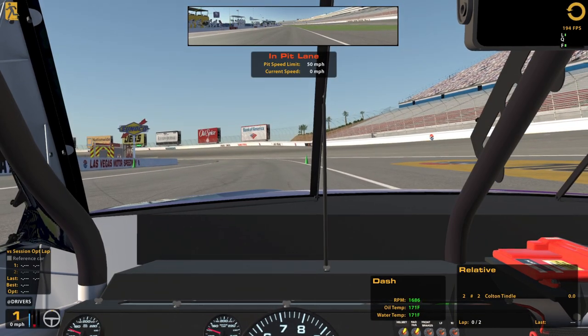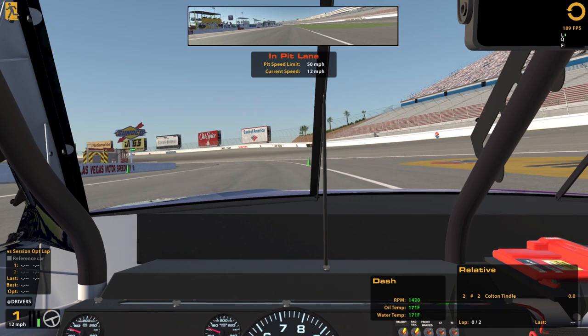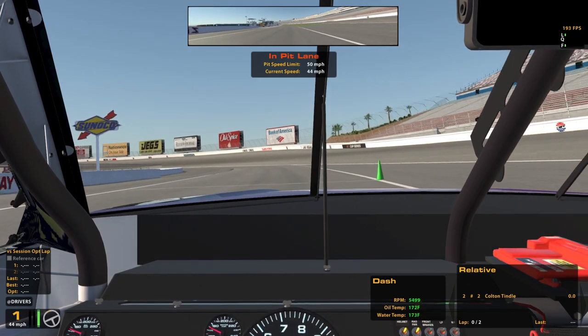And we've got ourselves a 2.8 strength of field here. Got home from work here on Tuesday night.